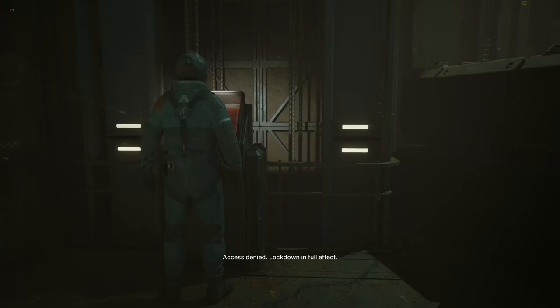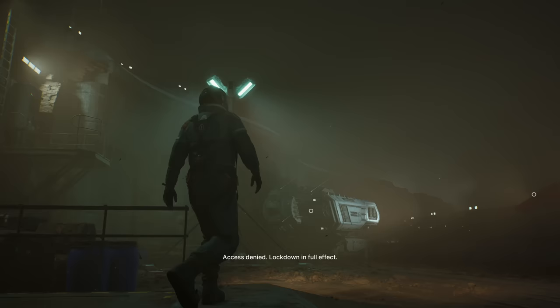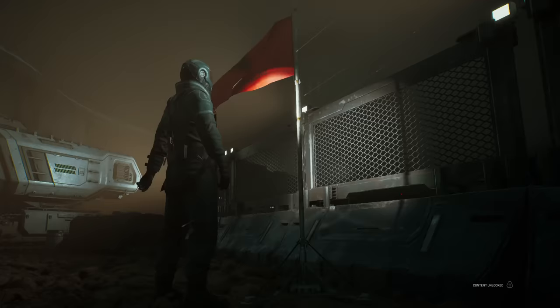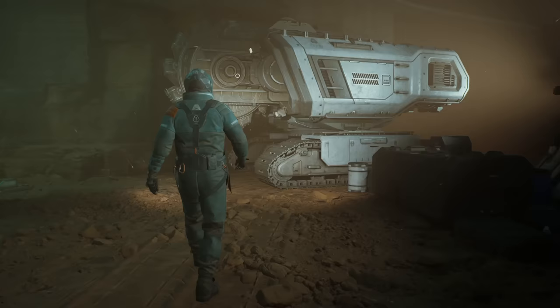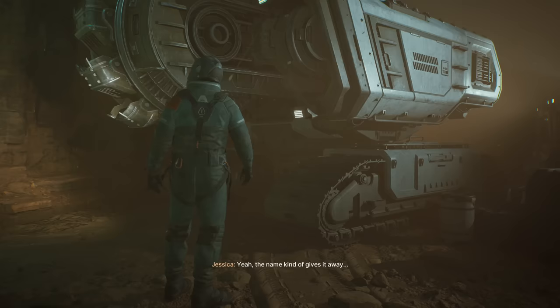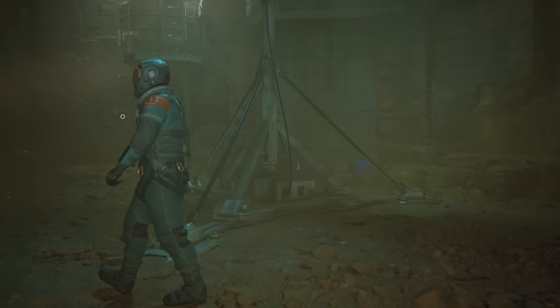Where's this taking us? Lockdown in full effect. So the lockdown's still in full effect. So like it said back there when we read that, there's going to be places off limits, things that aren't working. What does that say? Just warning? Yeah, things like this. Is this that drill we saw before, the autonomous excavator or something? Titans are so much bigger in person. Yeah, the name kind of gives it away. It's called a Titan. Yeah, I think that's what it said before, right?